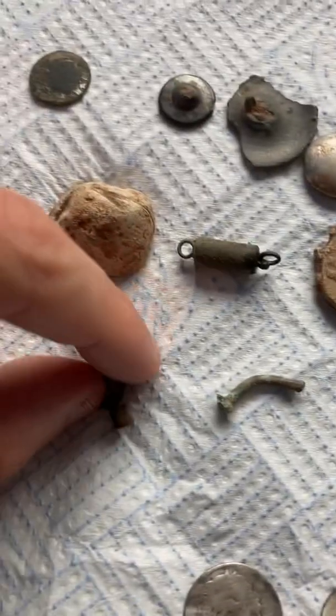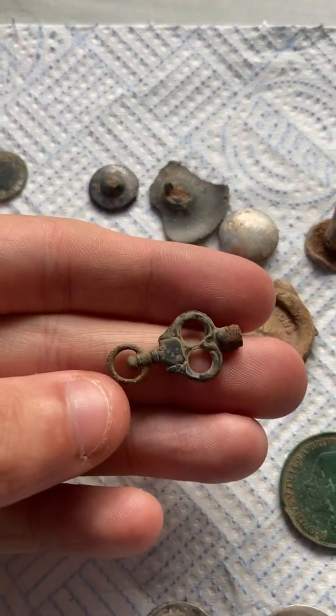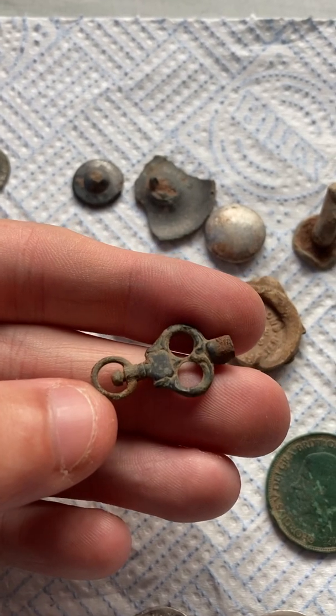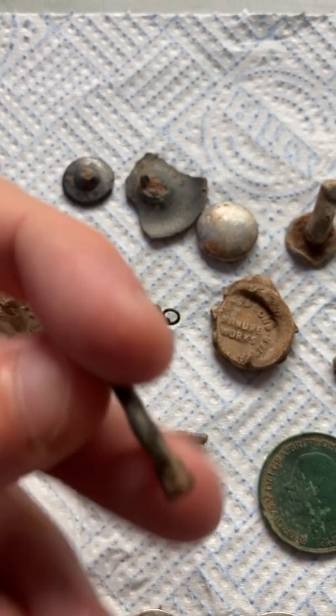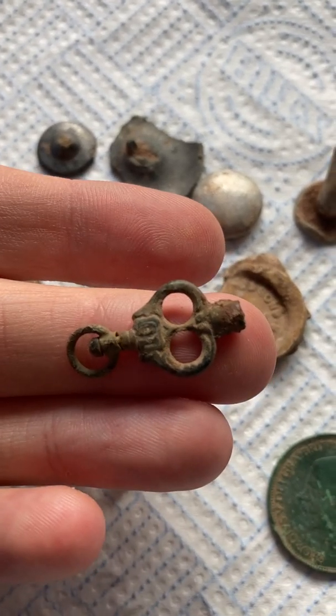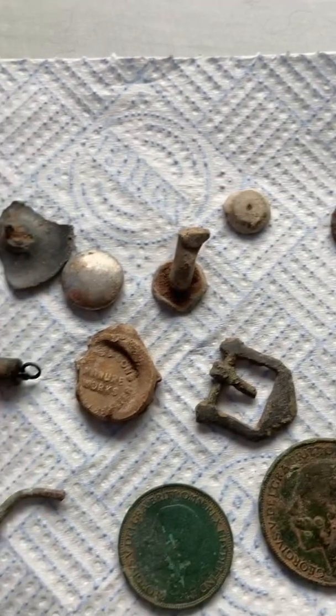Yeah. Right, moving on. Lovely little watch winder, as you can see. Fantastic. Don't know how old, probably Victorian. It's quite ornate though, it's quite nice. It's got a little bit of design on there, as you can see as well. Yeah, lovely little find.